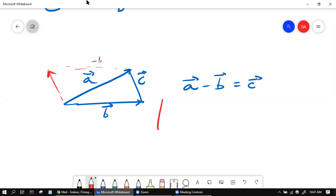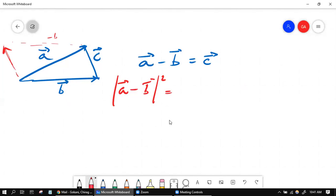And now I'm going to take the magnitude, right? I'm not interested in the vectors themselves. I'm interested in the size. I'm interested in their magnitudes. So I'm going to take the magnitude of A minus B, okay? I'm going to also square that magnitude, okay? So when I square the magnitude, I would have A minus B squared. This is basically the same statement, right?